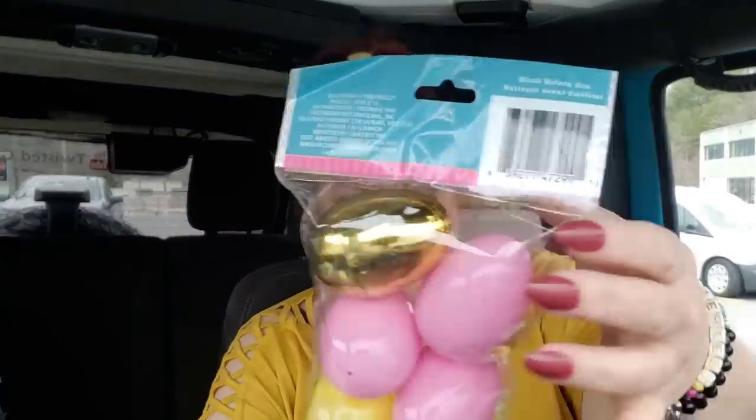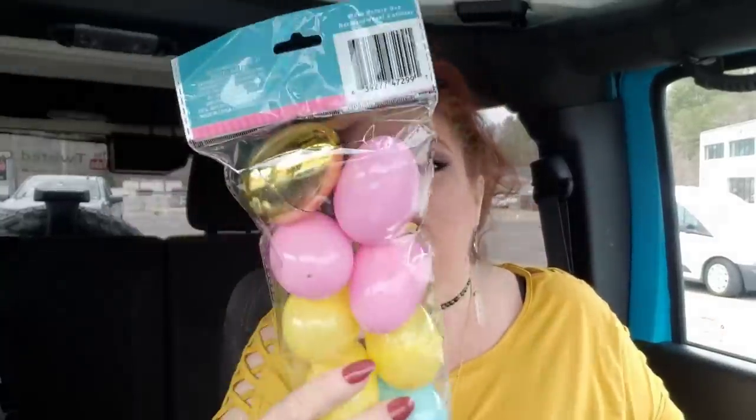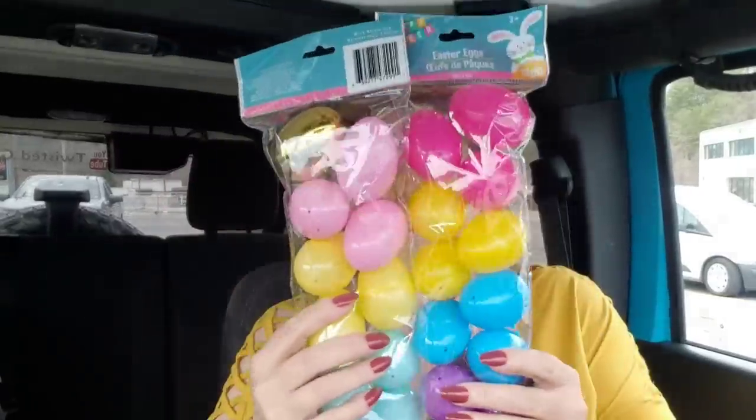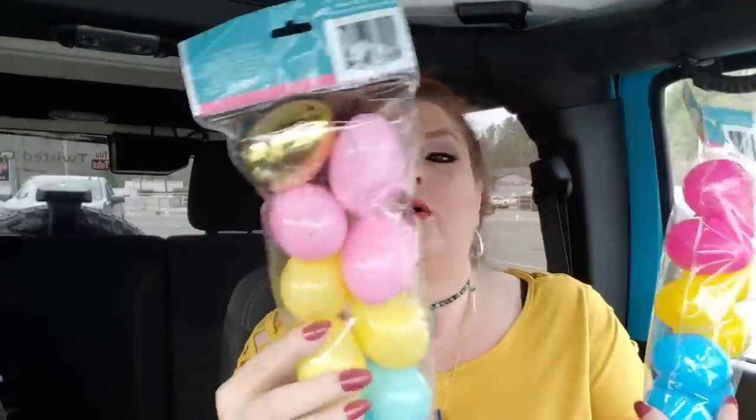And then I got this big pack, which is pastels. Here's that sucker. So we have this one, which is pastel-looking with a golden egg. And then we have this one, which is more brightly colored. Can you see? And it's just regular, no golden egg. As long as we have one golden egg, that is all we'll need. Filling those up is going to be fun.